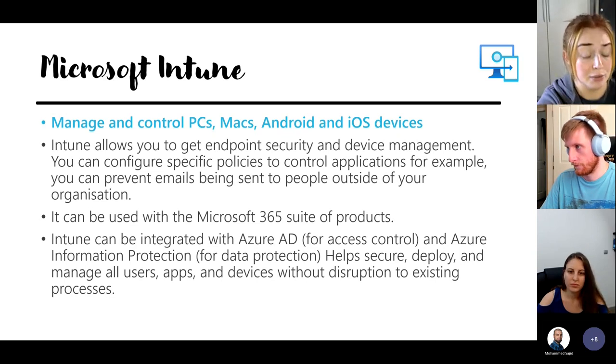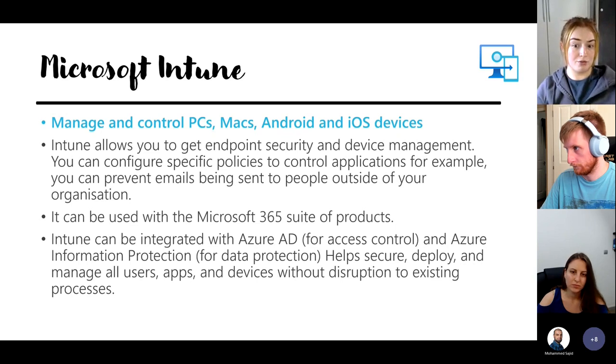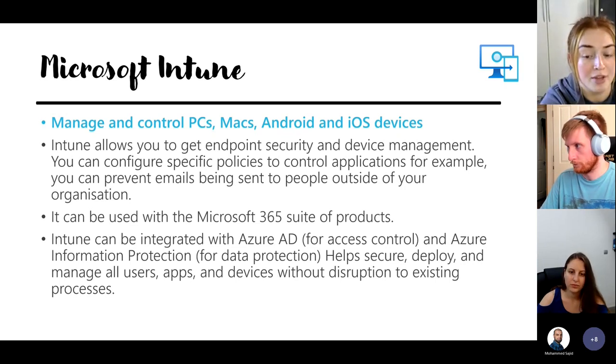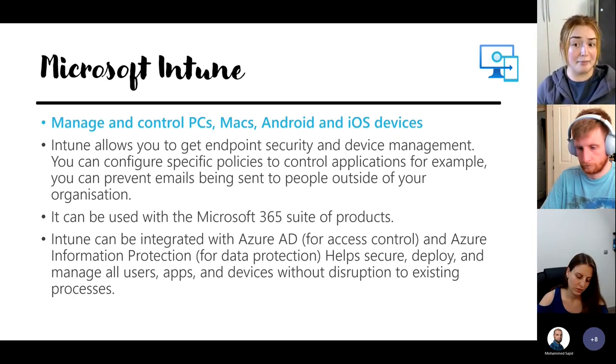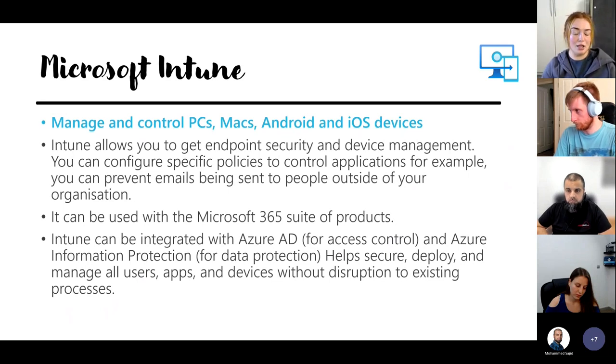So your Teams, your OneDrive, your SharePoint. And I think it's such a transformation from where we've been. You know, I can use Teams and everything on my phone now. It's not necessarily a good thing because work never stops, but you have got that level of security there using Microsoft Intune. So Intune can be integrated with Azure AD, so that's for access control, and Azure Information Protection. And they are both included in Microsoft Business Premium, which I'll talk about later. So it's just there to help secure, deploy and manage all users, apps and devices without disruption to existing processes.